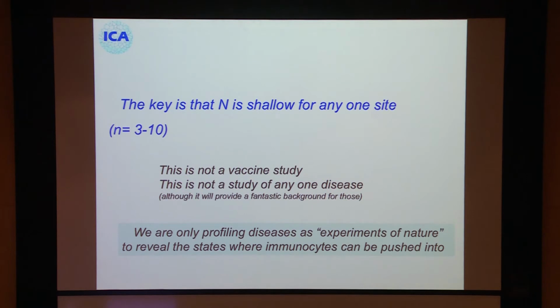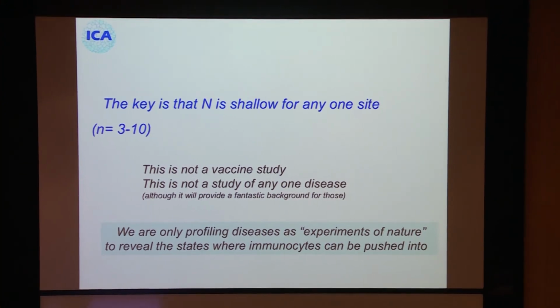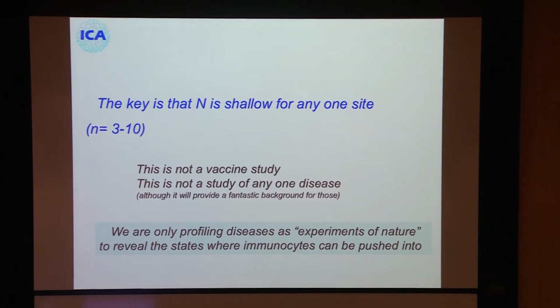Now, this sounds a little bit crazy, but the solution we adopted was to go for an overall study design that is shallow for any one site, any location, any disease, but as broad as possible, as broad as could be financially feasible. And there are important tenets here. This is not a vaccine study. This is not a study of any one disease, any one particular condition. We're really only profiling diseases as experiments of nature. That may not be a very politically correct phrasing, but that's really what we're using disease states for.